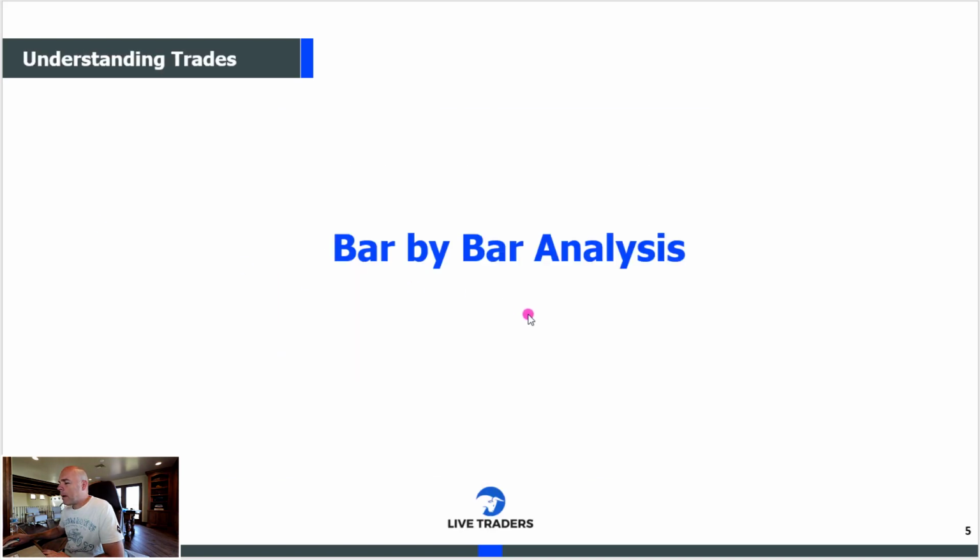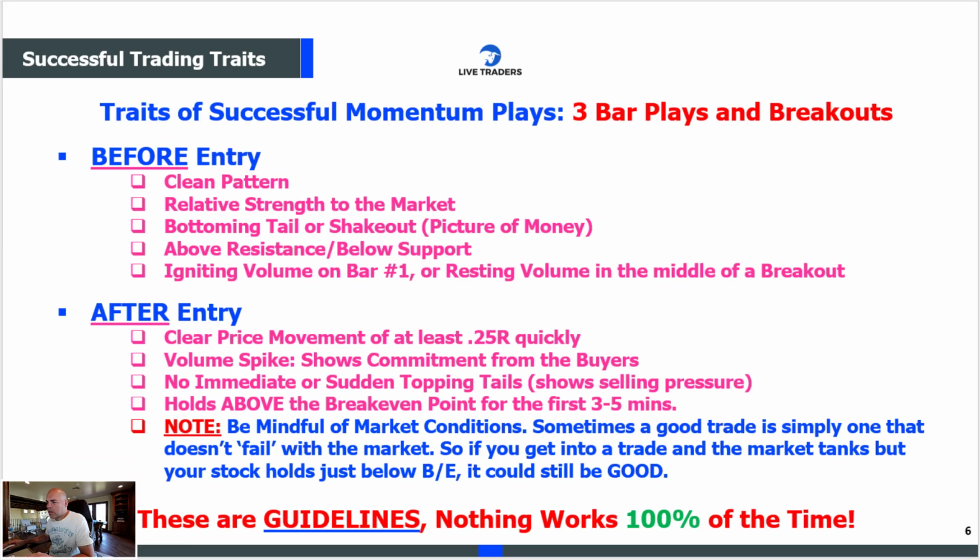So, bar by bar analysis. All right. So last week we talked about a couple things, which we'll see here in a slide, of reasons that a trade might not work. Well, now we're going to go a little bit deeper and take a look inside bars. All right. So the first thing, as just a quick review, we talked about this last week.